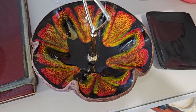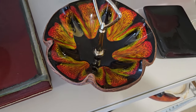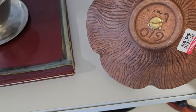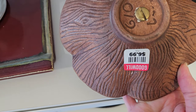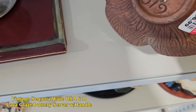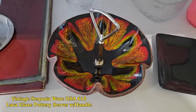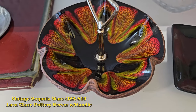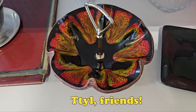Sorry. Oh my goodness. This is pretty wild. Looks Halloweenish. Guess what it is? I don't know. USA, maybe that says. Hard to tell. I don't think it's Treasure Craft, but it's pretty cool. I don't really need more snack dishes like this, tidbit dishes. It's really sweet. I think I'll pass.